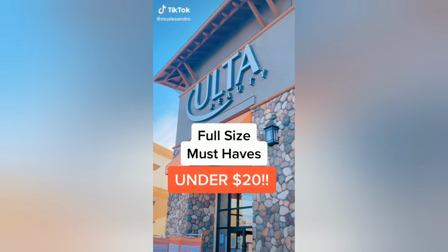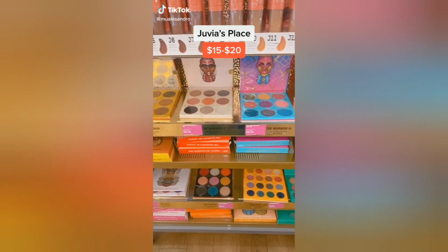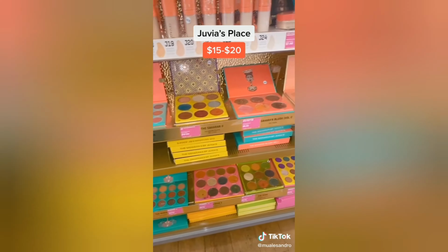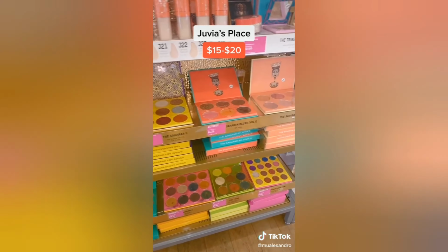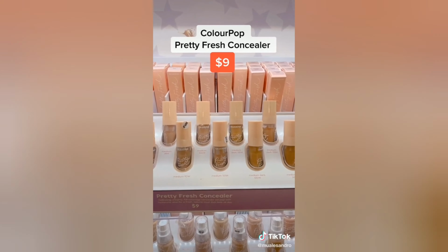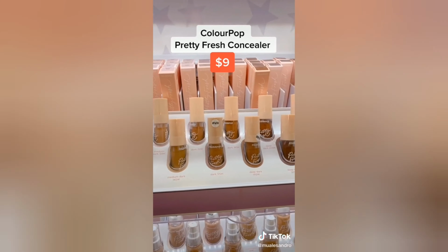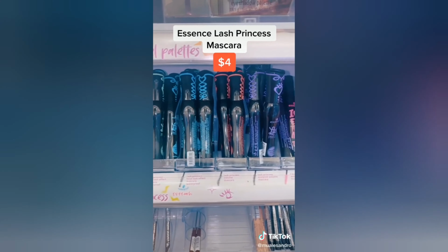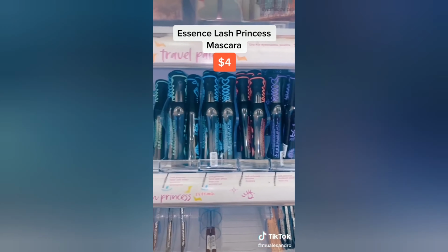Two must-haves under $20. Stop wasting your money on chalky Morphe palettes because Juvia's Place makes palettes just as cheap that are super pigmented and blend like a dream. Plus, it's a black-owned brand. If you're looking for a lightweight concealer with amazing coverage, the ColourPop Pretty Fresh Concealer is it. It's infused with hyaluronic acid so it won't look cakey throughout the day. I used to be a Duo mascara type of gal until I discovered the Essence Lash Princess. This, hands down, is one of the best mascaras I've ever tried.